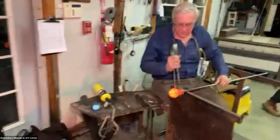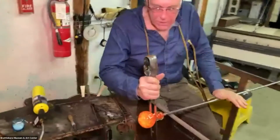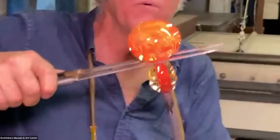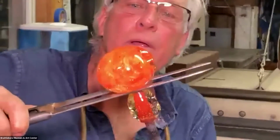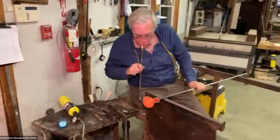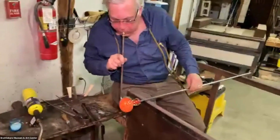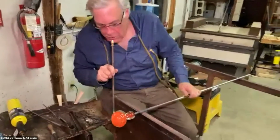I'm going to make that constriction line a little smaller now. And once it's that size, I'm going to now shape the paperweight, or planet, to have a flat bottom. And when I like the roundness of it, we stop doing that. And then I'm going to just cool that area so it doesn't flop around on us too much.